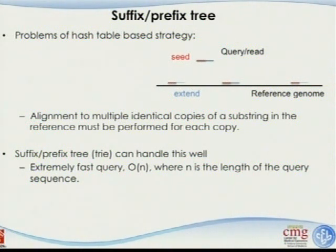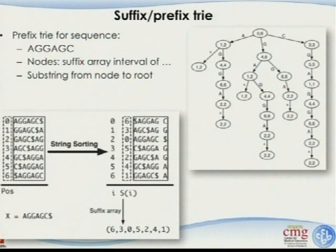How many of you have taken the algorithm class in computer science? So you heard about this suffix tree, prefix tree, right? I've never heard about that before. And I'm not going to tell you that how to do it, but let me tell you what I understand about it, and I think that will be enough for the biologists.